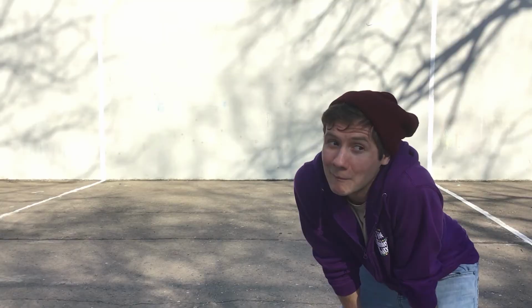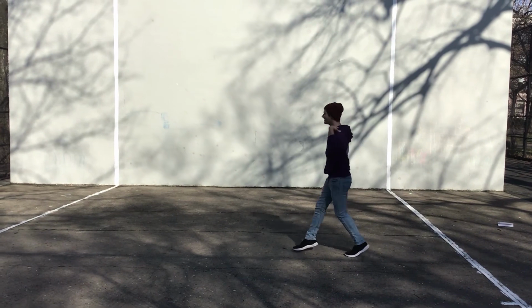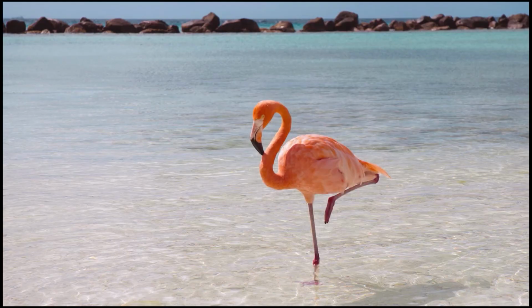Do you know this next animal? It's big, bright, puffy, and pink. It goes down, down, up, down, down, up, down, down, up. It's a flamingo.